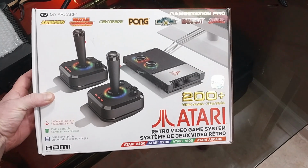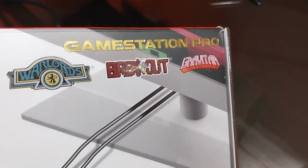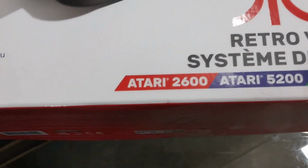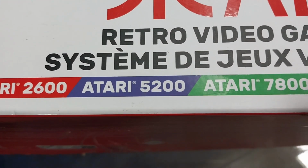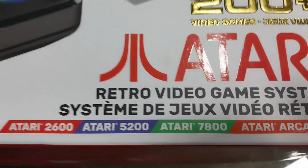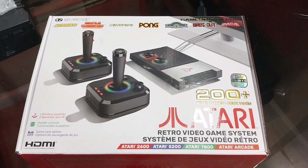Introducing the new Atari Gamestation Pro. Look at this thing. The Atari Gamestation Pro. Folks, this looks really nice looking out of the box. Hey, check it out. 200 games comes with this thing. And it's even compatible with the Atari 2600, the Atari 5200, the Atari 7800, and Atari Arcade. This means this is probably compatible with more than just these gaming systems. And you know what? We're going to find out. Let's open it up and take a look at this beauty, see what's inside, shall we?